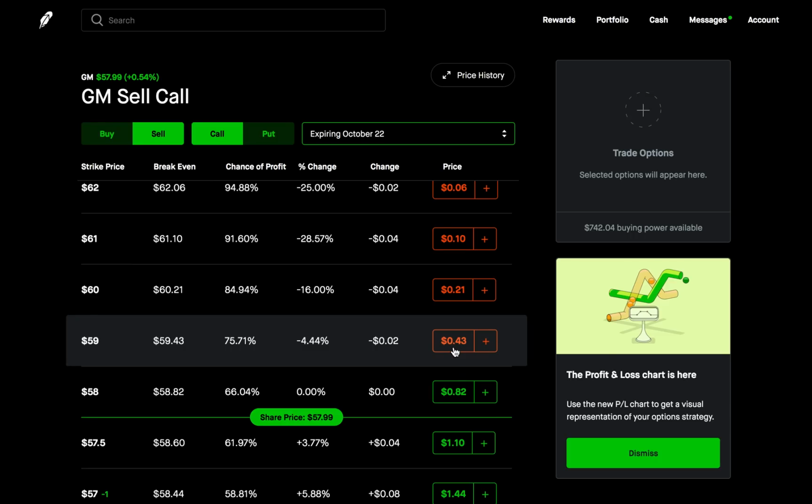Now remember, before you even start getting into the options, there's going to be two important things you need to check here first. First thing is going to be commission fees. Robinhood doesn't have any commission fees, so we don't have to worry about it. However, there are some brokers that have some pretty big commission fees. The reason we need to check that is because we are going to be opening and closing multiple contracts that could eat away at some of your profit. So always check commission fees on the broker you're using.